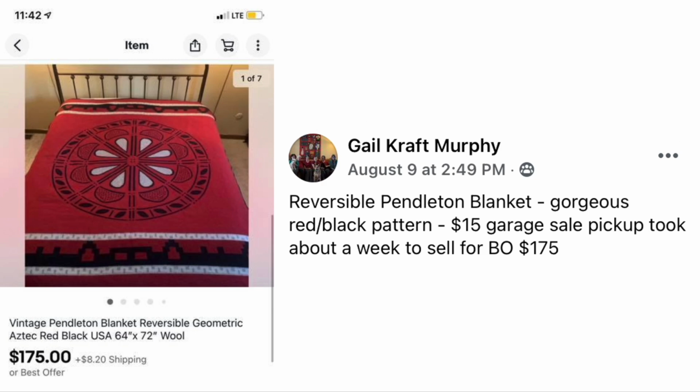Next is Gail Craft Murphy. Reversible Pendleton blanket, gorgeous red and black pattern. $15 garage sale pickup, took about a week to sell for best offer of $175. So you can see the photo there. This is quite striking and unusual.